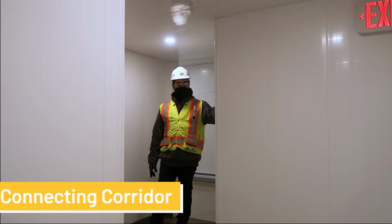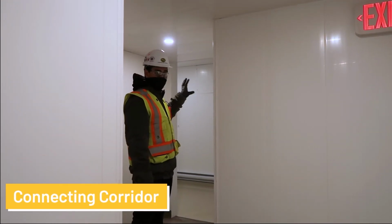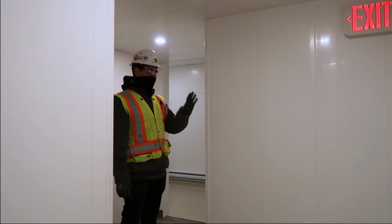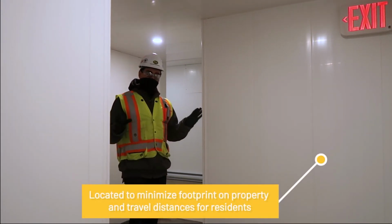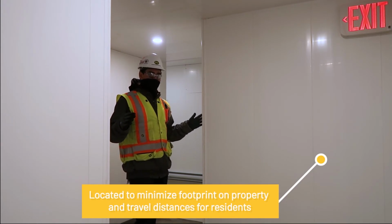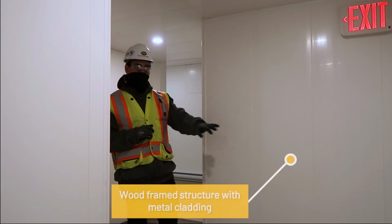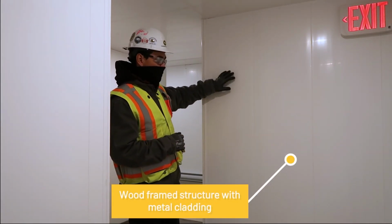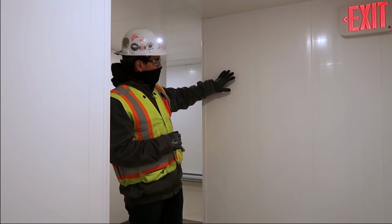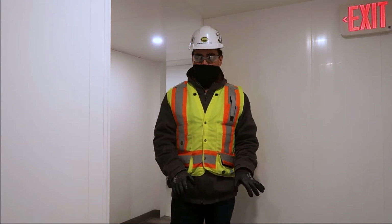This here is the connector that is the corridor between the PCH and the pod itself. This was all site built, and we located the pod so we could minimize the size of this, as we wanted to reduce costs as much as possible. This is a wood frame structure with metal cladding. It's insulated and has cleanable wall protection on the walls, ceiling, and vinyl flooring for easy cleaning.